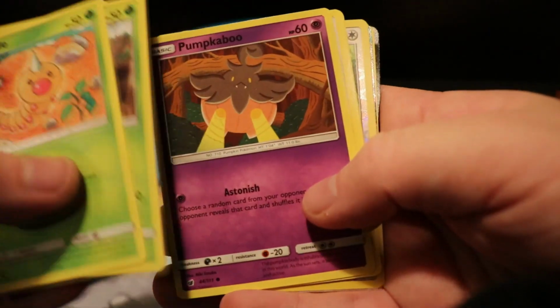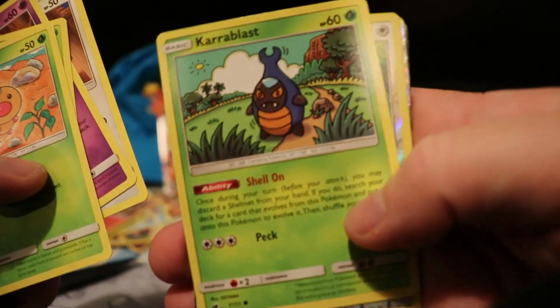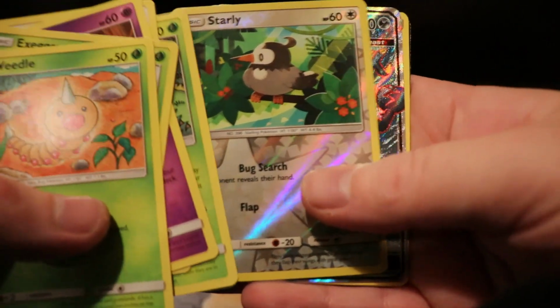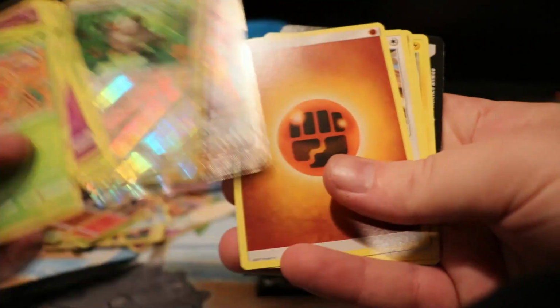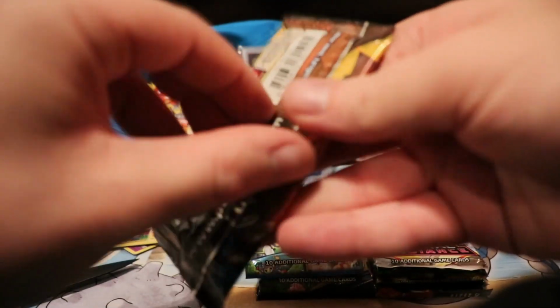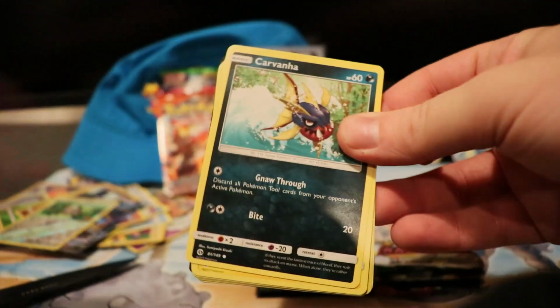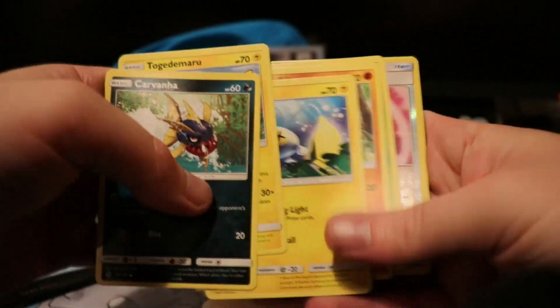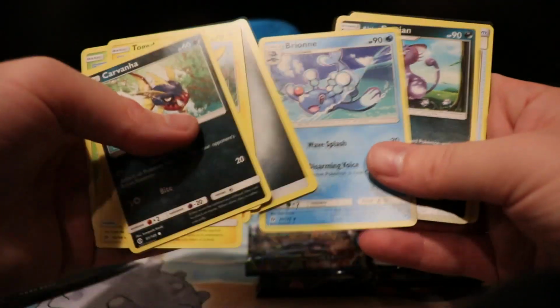Some Weedle. Oh, I'm seeing something shiny back there. Terrakion, a goofy Pokemon. Starly, and then a Guzzlord GX. Okay. Not too bad. Halloween's coming up. I think that's a really appropriate card. Okay. Some more Sun and Moon base. Alright, reverse Timer Ball, and then a Lantern. Yeah, nothing.